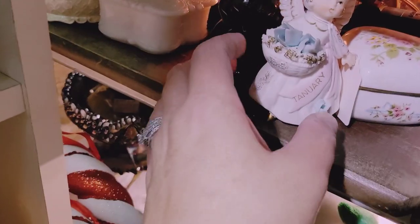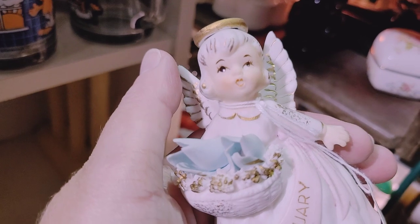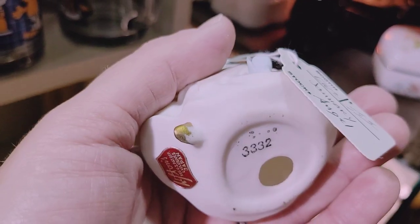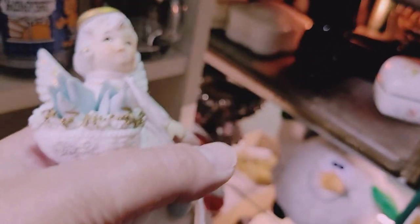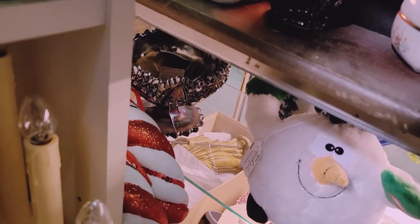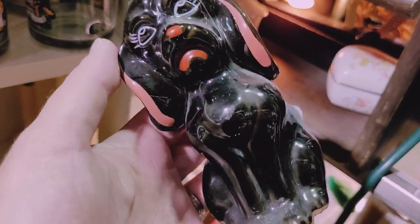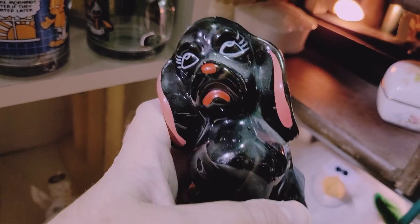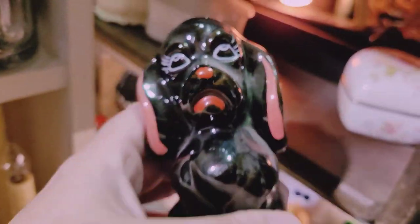And yeah, I spotted her. Look at her. She is a January girl. Her flowers look pretty good. She's a Lefton. I think that says $5.95. I think I'm gonna take her. What's this guy down here? What are you? Oh, you're sad. Oh, why are you so sad? $4. He's sad because he's dirty.